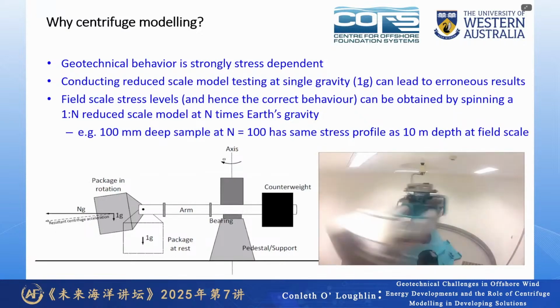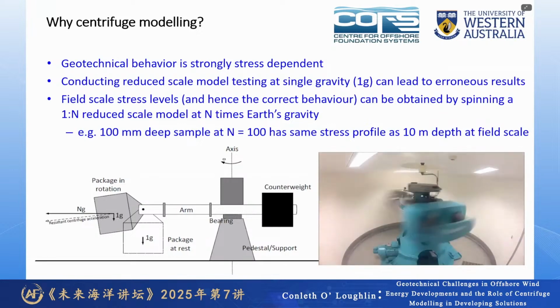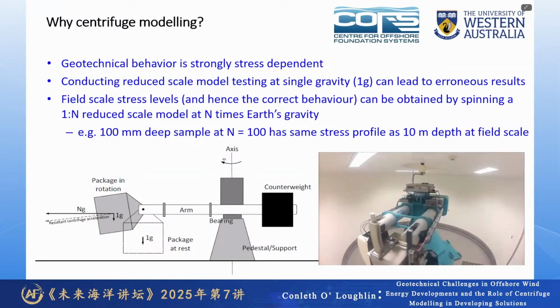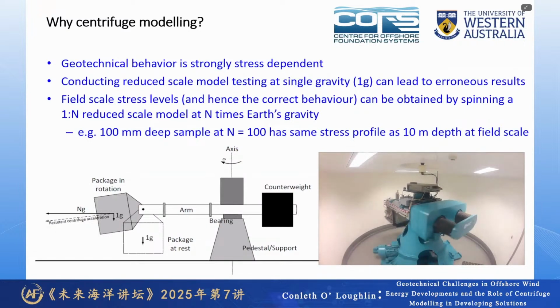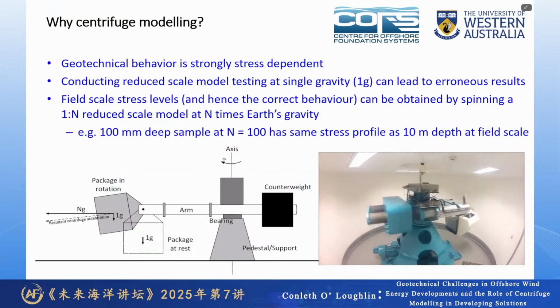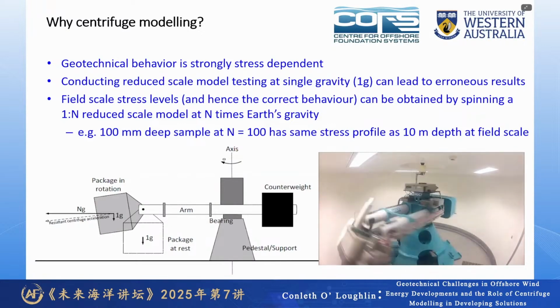So if we take a reduced scale model and do some experiments on the lab floor, we're at very low stress levels. And because the geotechnical behavior is strongly stress dependent, if we're at very low stress levels, there's a good chance we're on the wrong part of the stress strain curve, and the results that we get are going to be erroneous. How can we solve this?